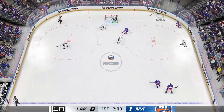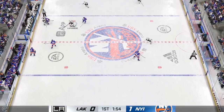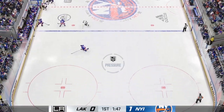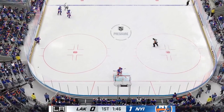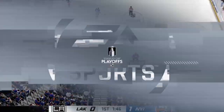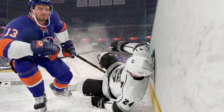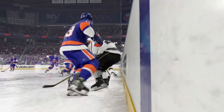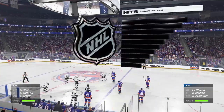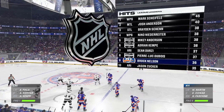Oh, what a hit along the wall. And that's a clean one, James. A great angle, shoulder to shoulder, and just laid it on thick. Stoppage in play as the puck goes up and over. We'll get a faceoff. In the final moments of this period, New York's up 1-0.